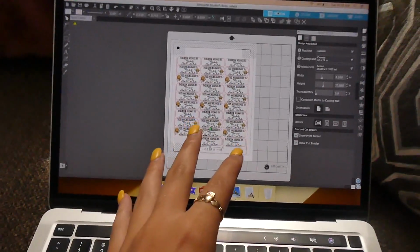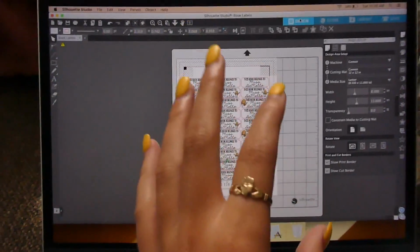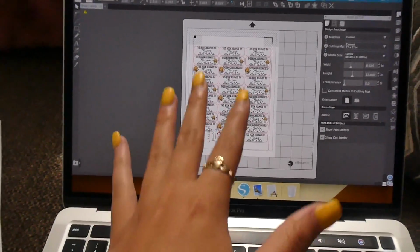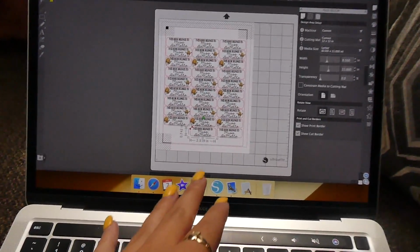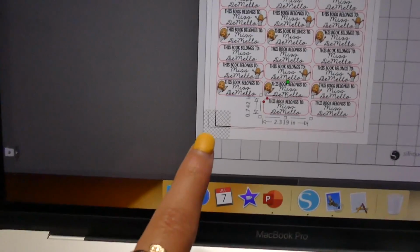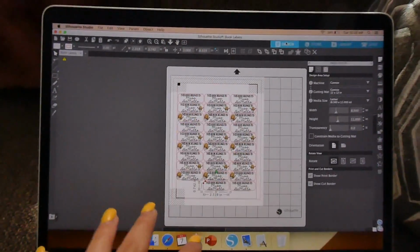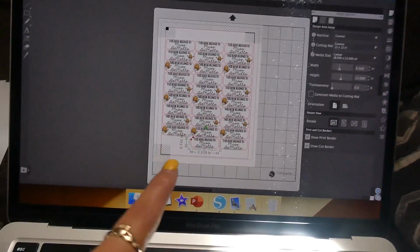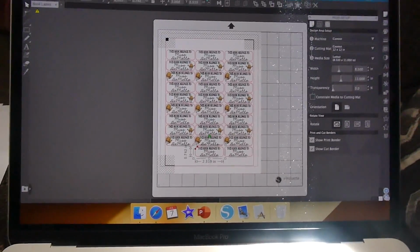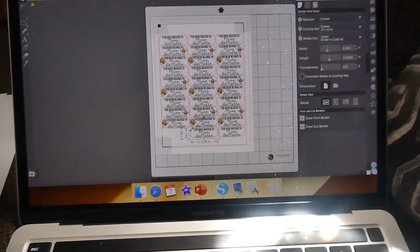If you're ever printing and then cutting something, so if you're making stickers, if you're making anything that you want to print first on a regular printer and then cut with your Silhouette or your Cricut, you have to make sure these registration marks come out of the printer with your design. You can print directly from here, or you can export as a PDF, which is what I did, because I like having it on my Google Drive and then just wirelessly sending it over to the printer.